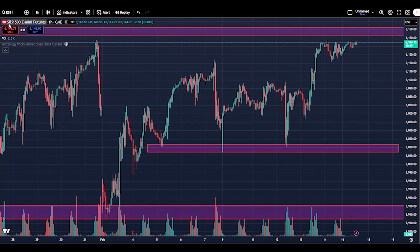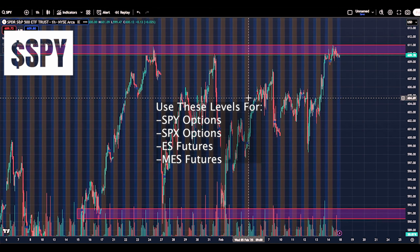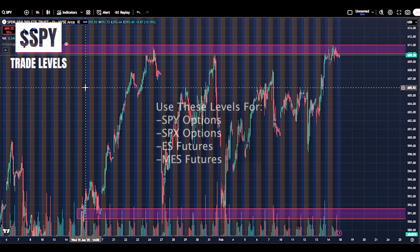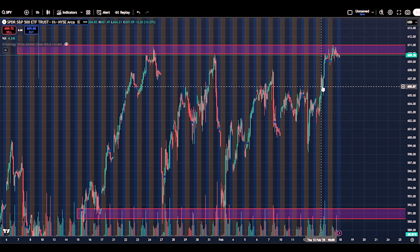For longs on ES, remember everyone, you can trade SPY options or SPX options, whichever one you prefer. I do know that SPX has better tax advantages over SPY, but they are more costly. So here is ticker SPY. Keep in mind, futures are open and the stock market is not, okay?